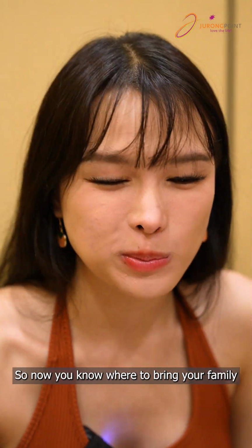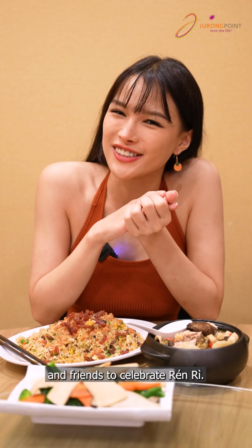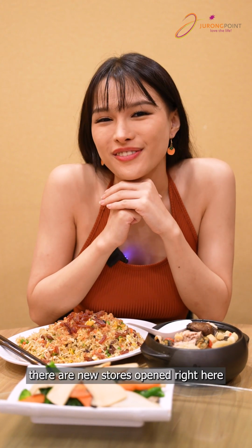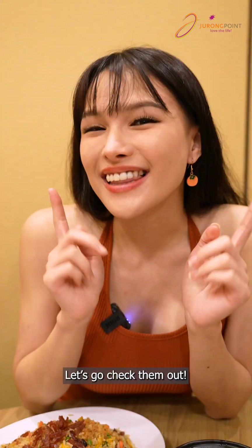So now you know where to bring your family and friends to celebrate Ren Ri. But that's not the end, because I heard that there are new stores open right here at Jurong Point. So let's go check them out.